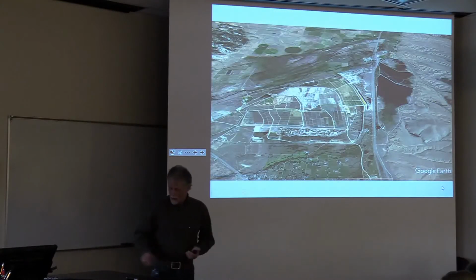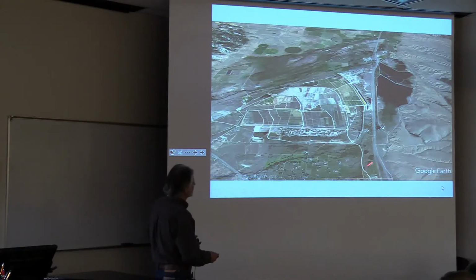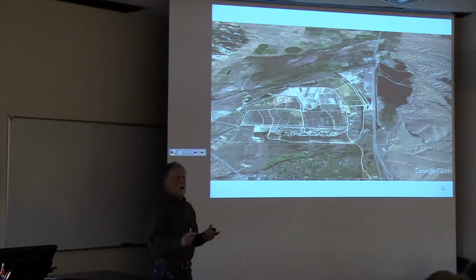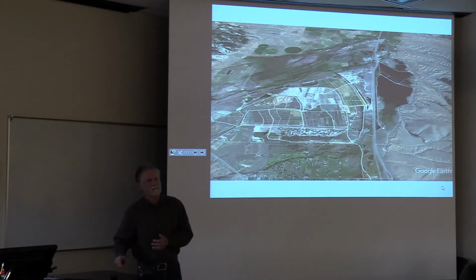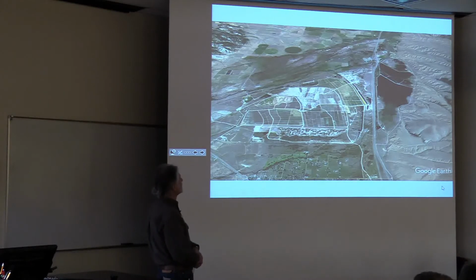So here we are. These are the Warm Springs Ponds. You have Silverbow Creek coming into them right here. These are the Opportunity tailings ponds, and I shouldn't say ponds because they're dry. They're now vegetated. The remedy is pretty complete on them.